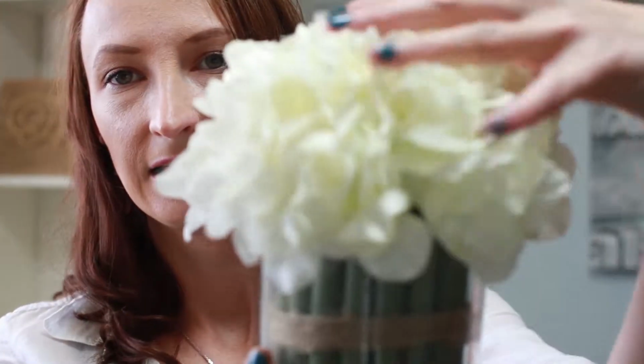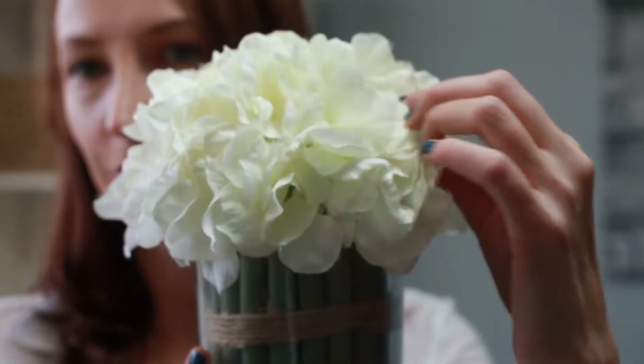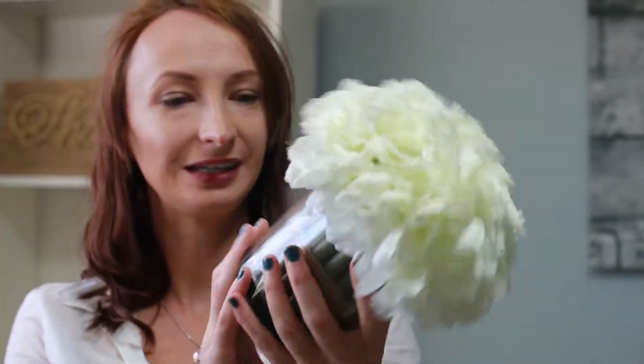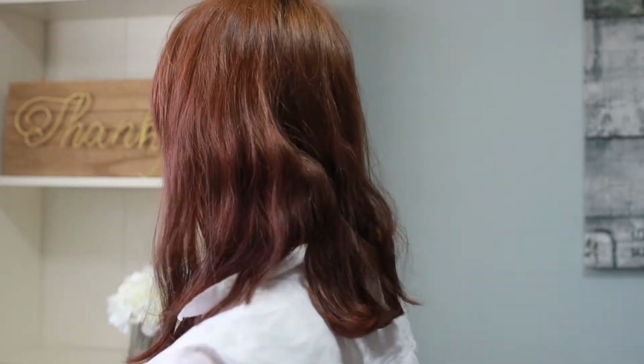I have this flower here, which is not new at all. I have had it for a long time, and this little thing went into so many rooms. It's been with me for a very long time, and I think it's so pretty. Actually, I think this room also needs a little bit of white, not only blue. So what else do I have in here?